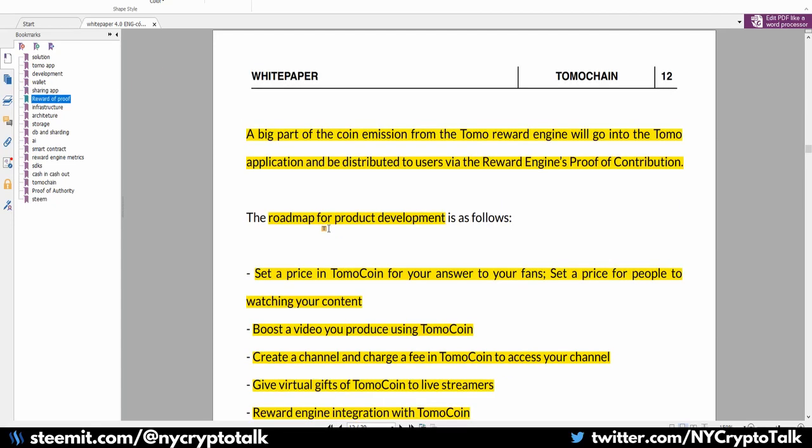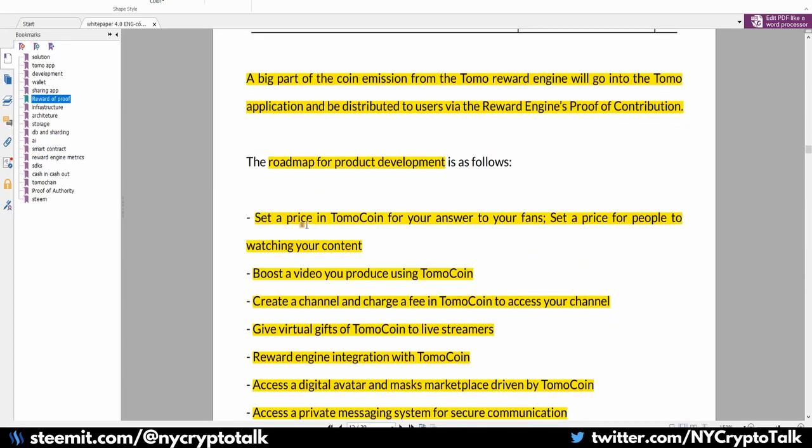So the rewards model will work as follows. Obviously, this is not written in stone right now, but basically they want the user to be able to set a price in Tomocoin for their answer for their fans. So if they want to set a price for answering the question, they can set a price. Also for watching their content, they can boost a video they produce by using Tomocoin. They can create a channel and charge a fee similar to Patreon. They can give virtual gifts of Tomocoin to live streamers. So, just like liking, you can actually give out gifts.